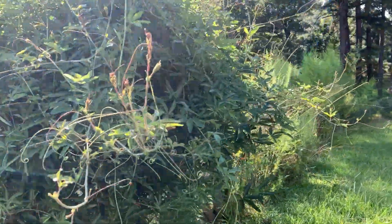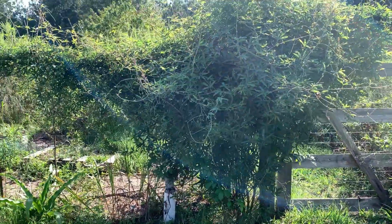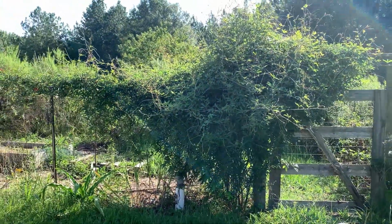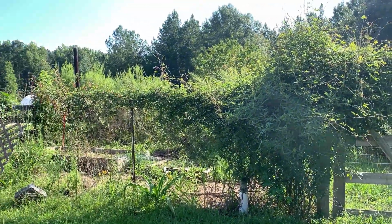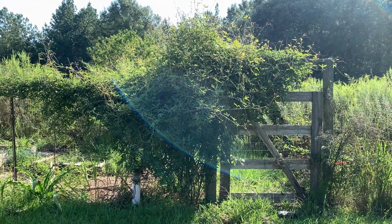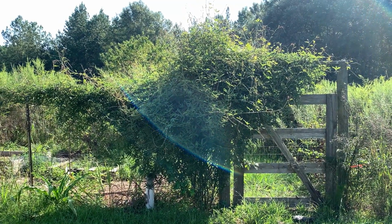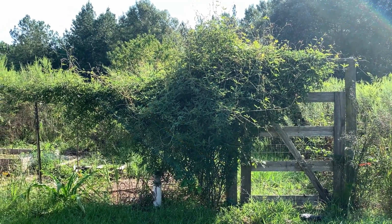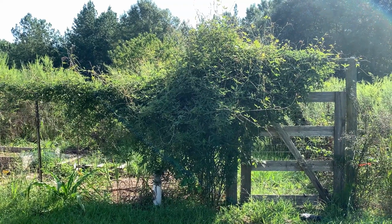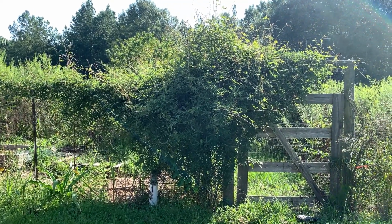Super aggressive plant though. Like, let me stand back to show you. This was planted last year and it's taken over. I probably will have to cut it back a bit. So it is a super aggressive plant. Like, this is its nature. So it really does thrive in this climate with no care whatsoever. Like, you can treat it like complete and utter crap.